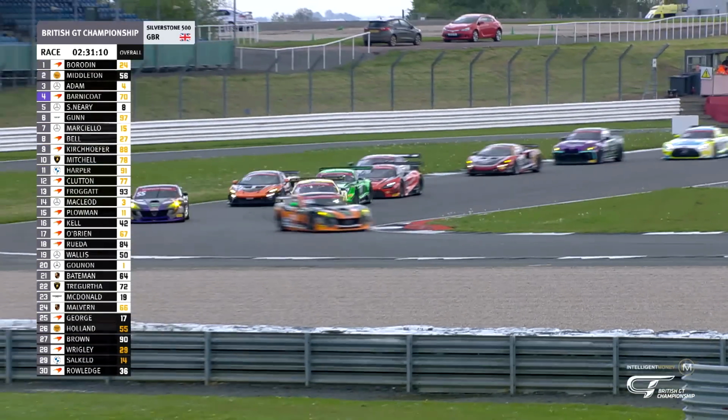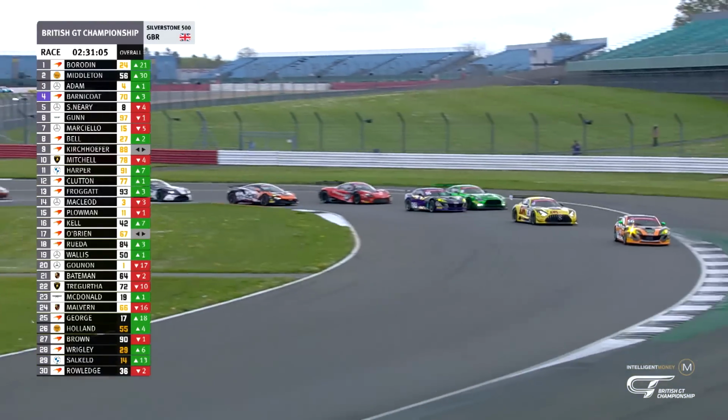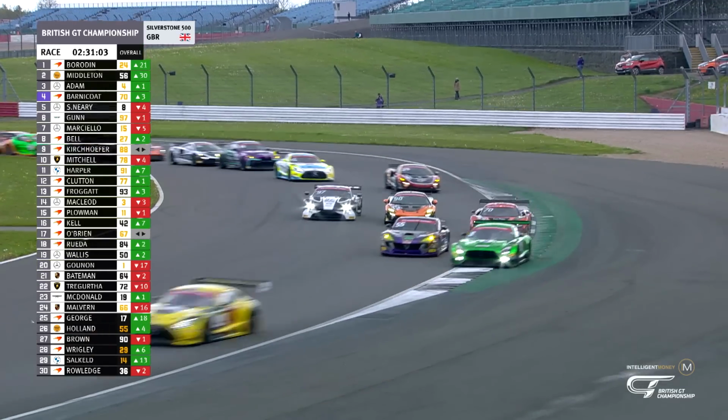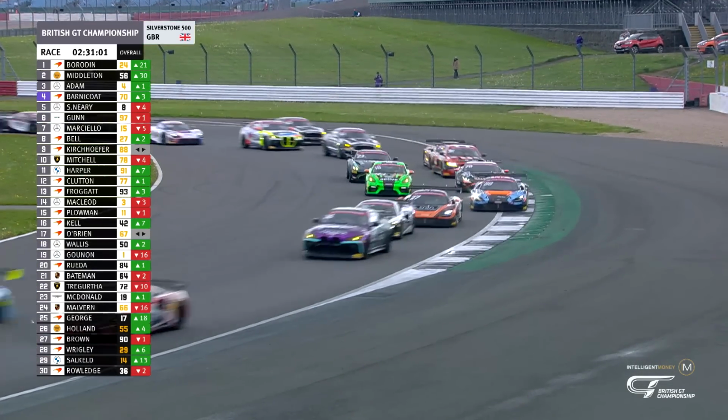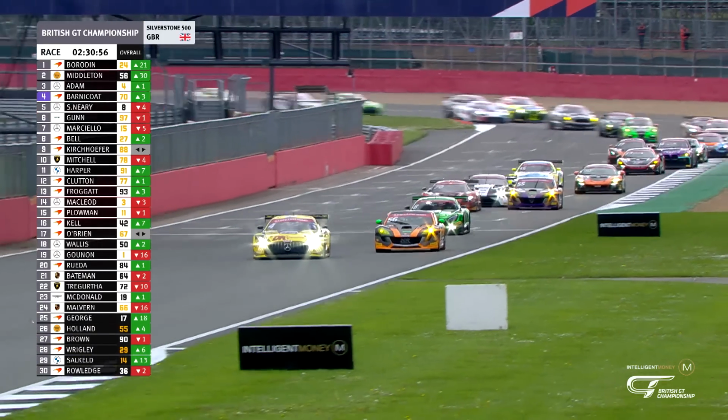Barnicoat is a bit deep there. He's got to get around that other Optimum McLaren. That's the hard bit when you've got a team with two cars. Barnicoat, that's his sister car technically. You don't want to hurt them. Leary running a bit wide. Look at that cluster of cars. Dan Harper, big slide in the BMW. I have to say, everyone is being really respectful.